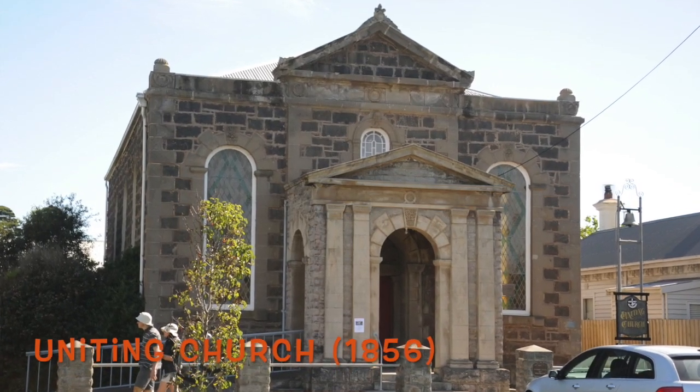Now, to my left here we have Uniting Church, but they only united because they were a hodgepodge of other churches and they had to come together. But the church in itself is not a bad example. It's probably something like Wesleyan or Presbyterian, but they call it Uniting today.